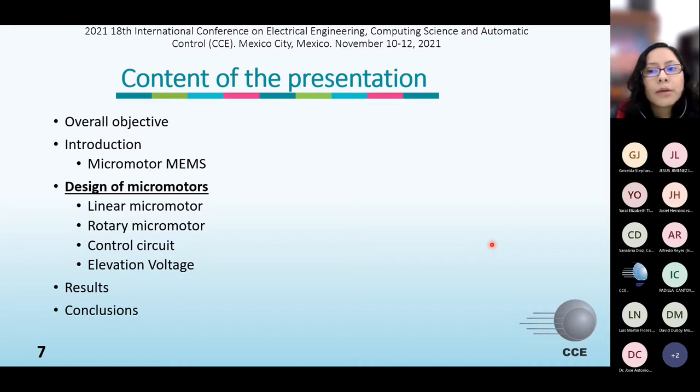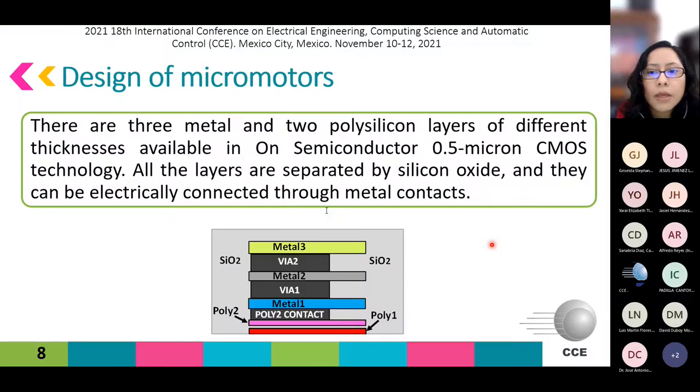And then I will speak about the design of both micromotors. It was taken into consideration that there are three metal layers, as we can see in this figure, and two polysilicon layers of different thicknesses available in ON Semiconductor 0.5 micron CMOS technology. All the layers are separated by silicon oxide, and they can be electrically connected through metal contacts.